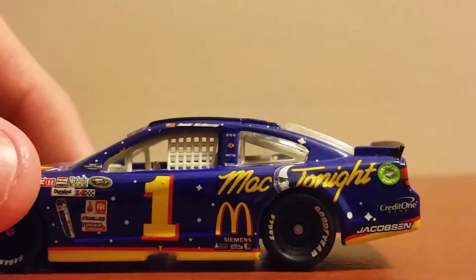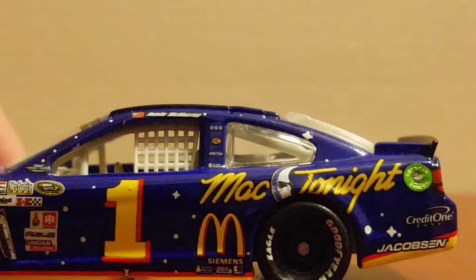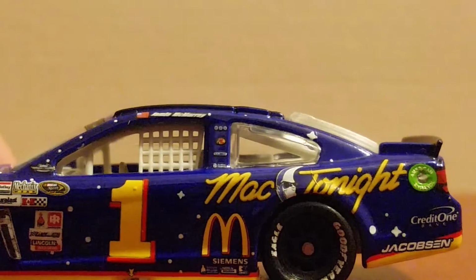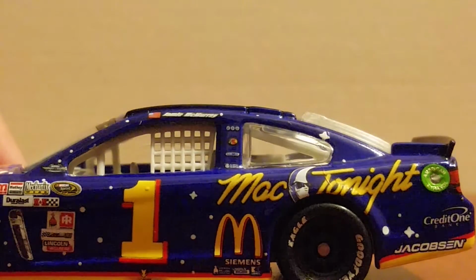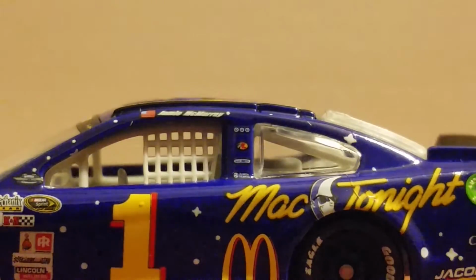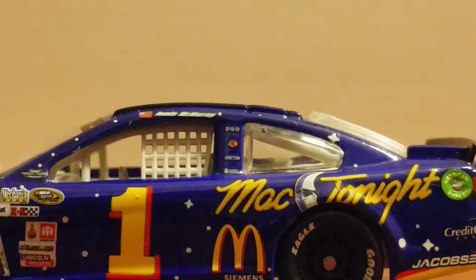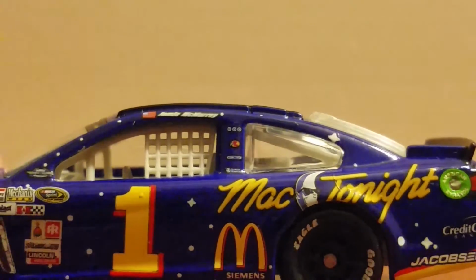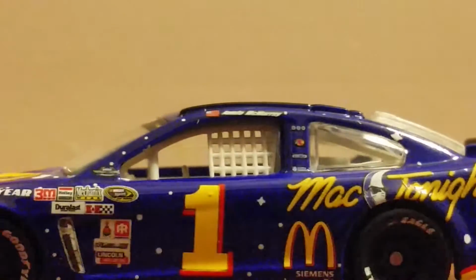Then here on the B-pillar, I'll zoom in a little bit to get a better look. There you go. You've got Target there on the B-pillar, as well as Bass Pro Shops, Freightliner, and one other one on there at the very bottom. I can't quite make out what that is. If you know what it is, comment down below and let me know.